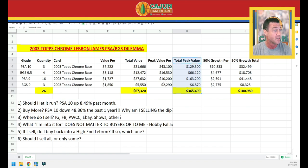The funny thing was the 4 BGS 9.5s were worth more than all 26 of the cards combined at the peak. So that just gives me a kind of a sick feeling, but I wanted to share that with you so you guys could laugh at me. But let's say, right, so that's where I'm at right now. So this is our snapshot.